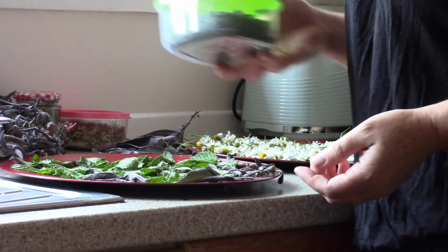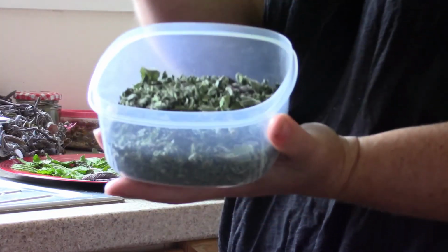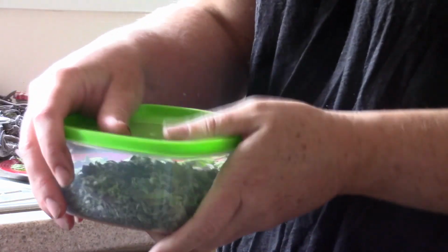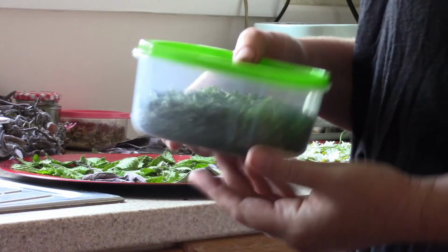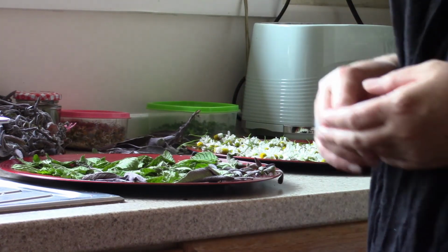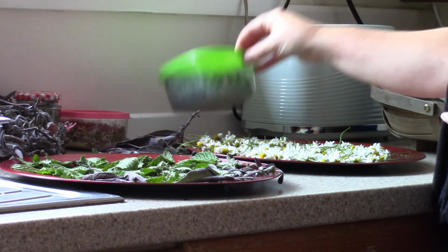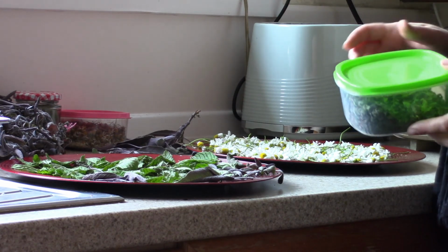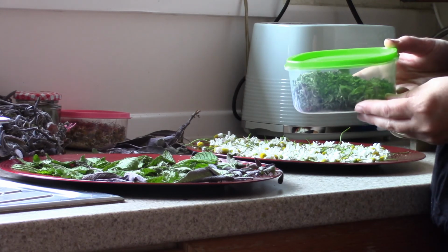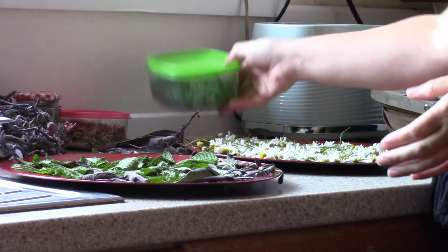This is the mint. In here, this is a mixture, so I've got the apple mint, the pineapple mint, chocolate mint, all of it is in here. So this I just use for tea. Whereas the apple and pineapple mint, they're really good for making mint jelly. Again, if you want, you can put them in cosmetics. Mint is really good for antiseptic properties. So if you put some mint and steep it in some warm water and then wash your face in it, that's really good. Clear skin.